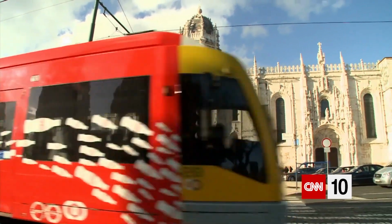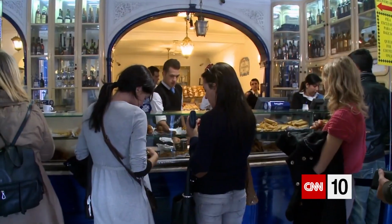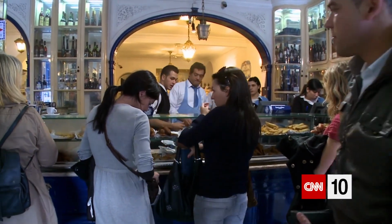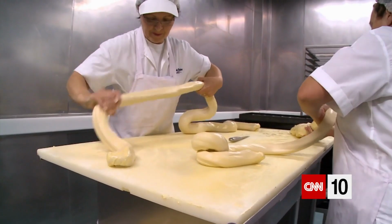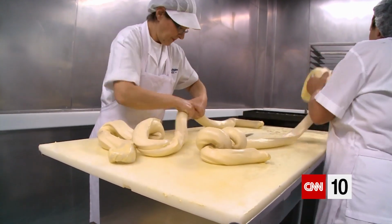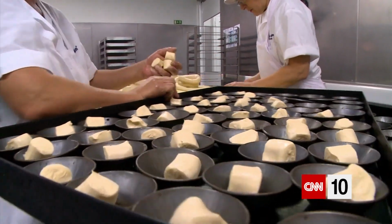Just down the road is the Pastéis de Belém, founded in 1837. The pastry shop is famous for its creamy egg custard tarts. They're made from a secret recipe that came from the Jerónimos Monastery, which is just beside us. And the fact that we make them all throughout the day and they're always warm and freshly made, I think that makes the big difference.